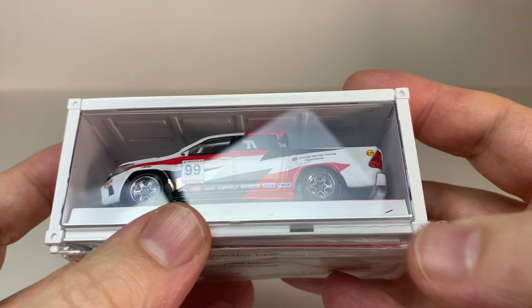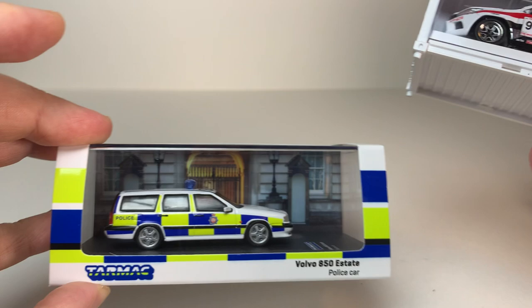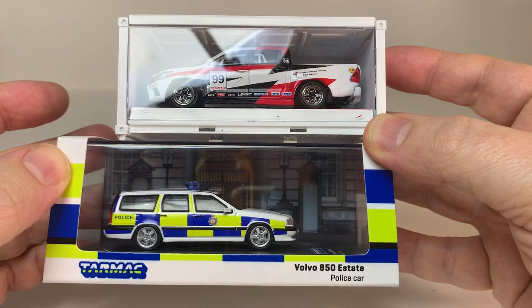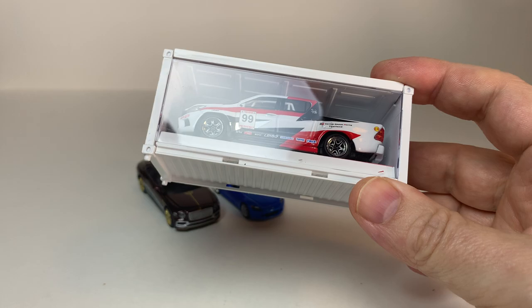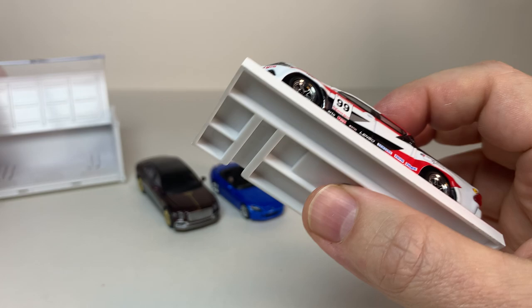The container packaging looks like a shipping container, which I think is pretty cool. It has some nice qualities. It's a little bit smaller than the typical acrylic case, which I think is a very good thing. And if you had multiple of these, they would interlock just like actual shipping containers do, so you can stack them a little bit better. They're also a little bit easier to open, because this part just flips up and then the vehicle slides out, which is a nice feature.